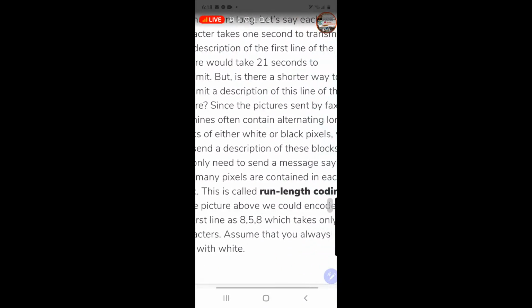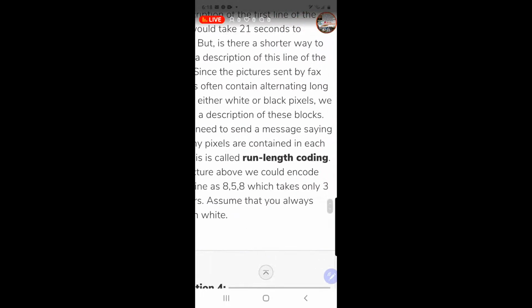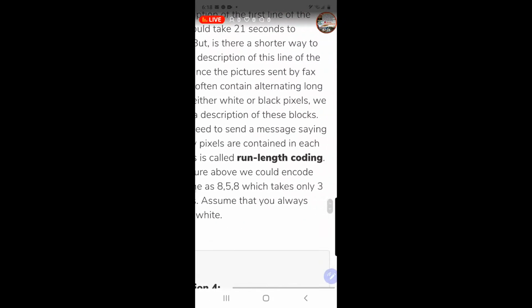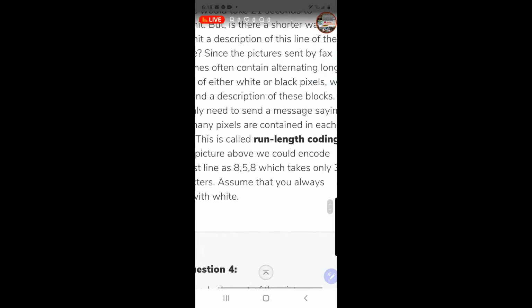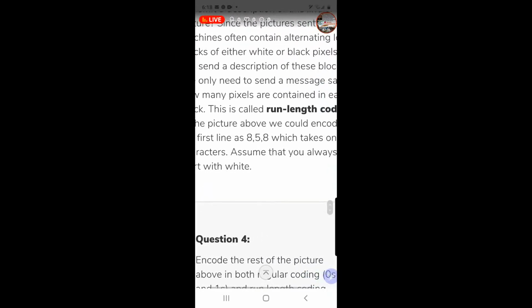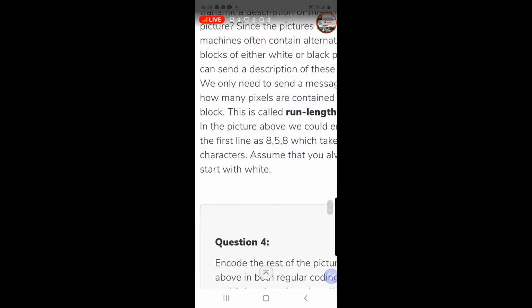But there's a shorter way of transmitting a description of this line of the picture. Since the picture sent by fax machine often contains alternating long blocks of either white or black pixels, we can send a description of these blocks. We only need to send a message saying how many pixels are contained in each block. This is called run length coding, and in the picture above we could encode the first line as 858, which takes only 3 characters. Assume that you always start with white.